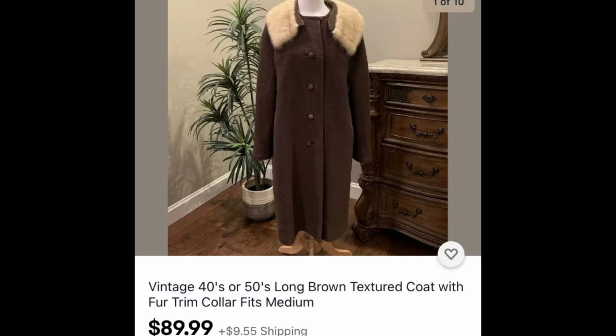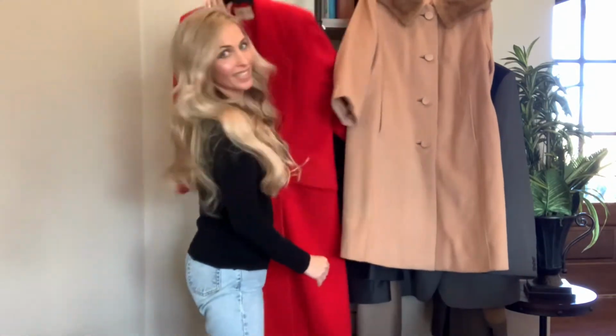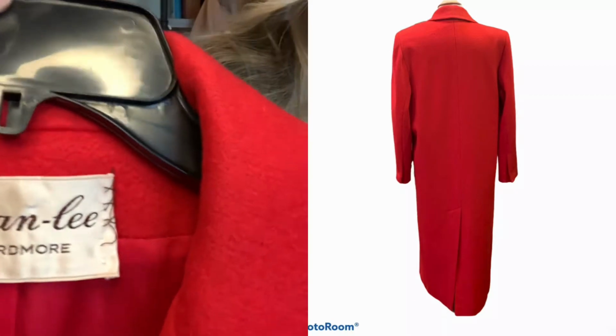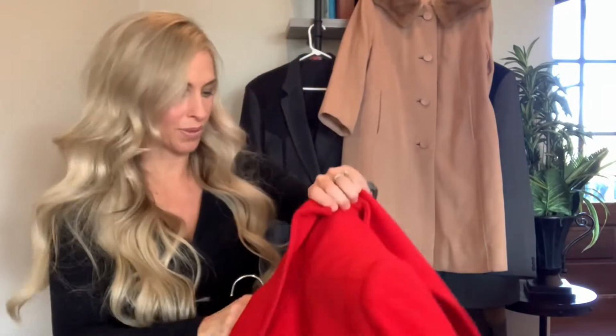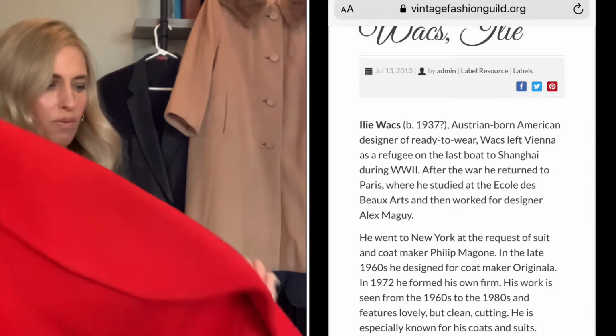So I'm counting on getting back maybe $65, $70 on that. Then this is another vintage coat, and it is very pretty, long, red. It has on here just the boutique where it was sold. And then I did some research on this too last night. I spent a lot of time reading about these coats because the history on it is just so neat.